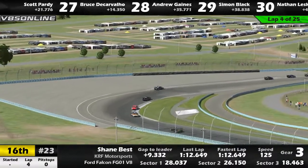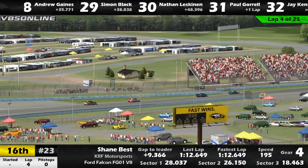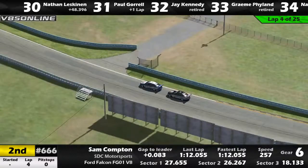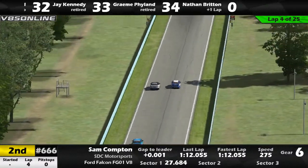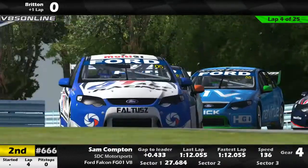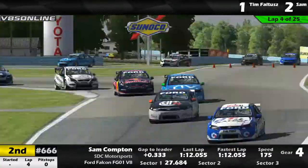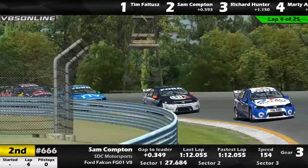As you can see here at Watkins Glen, it's just so hard to pull a gap. The draft up that back straight is huge. It's good for about 3 or 4 attempts on a lap, so the guys out front are finding it really hard to pull away from the guys behind at the moment. Speaking of that, side by side for the lead, Sam Compton and Tim Foltz. Compton's been really patient because he was on the outside, backed off a bit early, and Foltz hangs on to the lead. So we're seeing a cool head by Sam Compton in the 666 car.